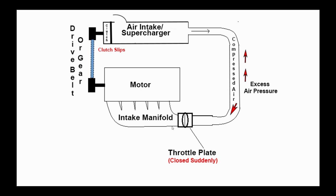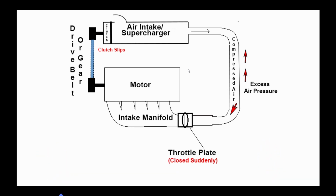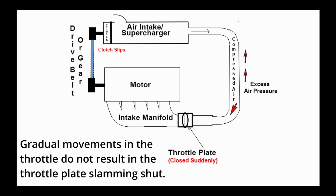So you come off the top of this wave, you're in the air. Of course, you're probably not still fully on the throttle. You let go of the throttle, you're up in the air. So now all of a sudden you completely let go of the throttle. You've got all this compressed air here in this pathway going into the engine, but when you let go of the throttle, this throttle plate just slams shut.